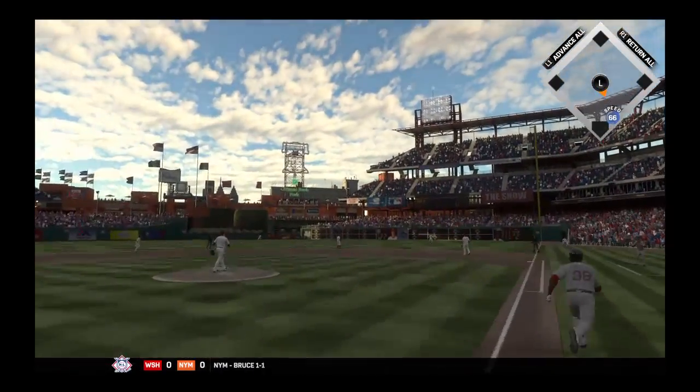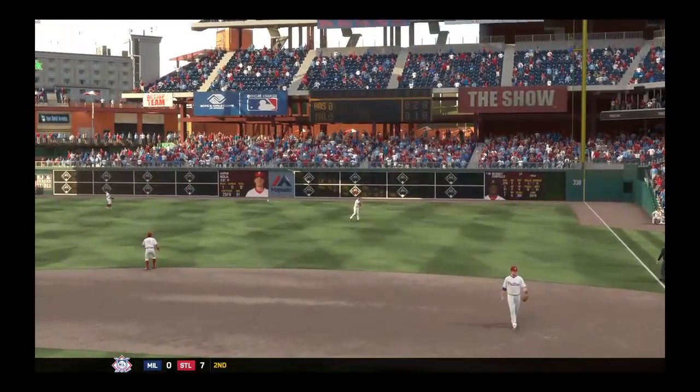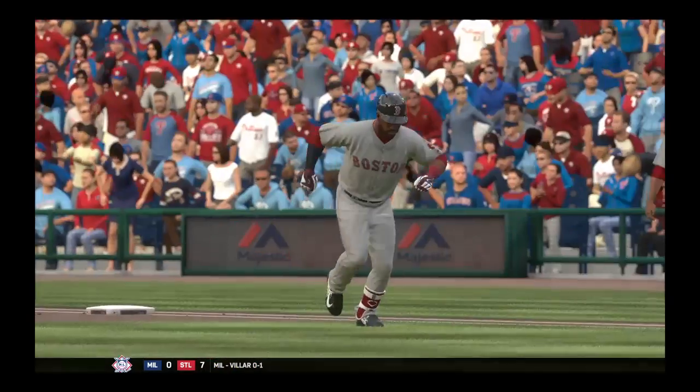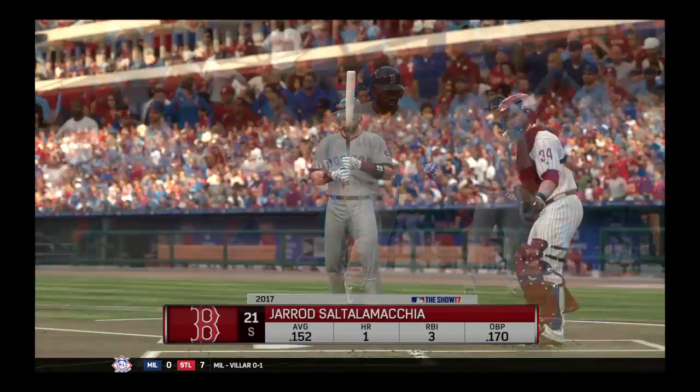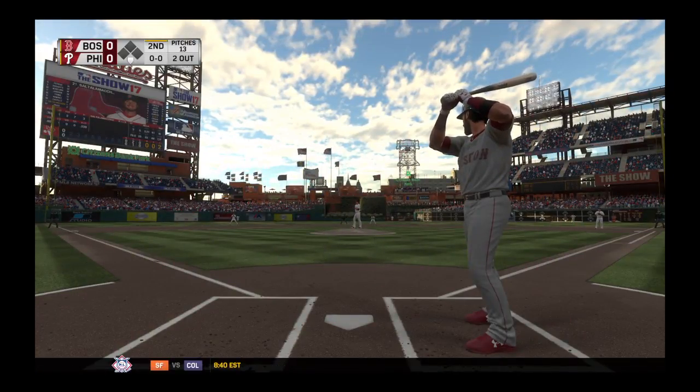Heading out towards shallow right. Saunders is under it, and he brings it in for the second out of the inning. Batting 8th, catcher Jared Saltalamacchia. So bases are empty here with 2 gone, and that'll bring in Jared Saltalamacchia.